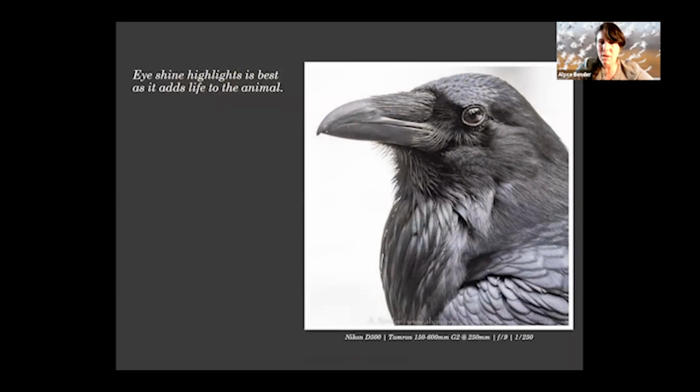And when it comes to talking about eyes in wildlife, the best images are when you can get the highlights in the eyes. Why? Because this adds life. It gives that three-dimensional view to the image. A flat eye often looks dead. And that's the last thing we want our subjects to look. So making sure to get that eye shine, especially with birds, watching for their head, watch for that tick when just that glare hits on their eye and capturing the frame at that moment.